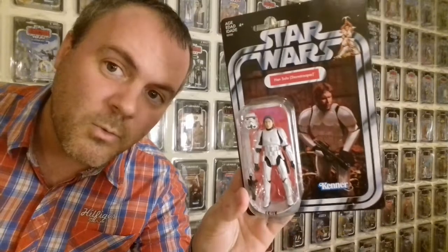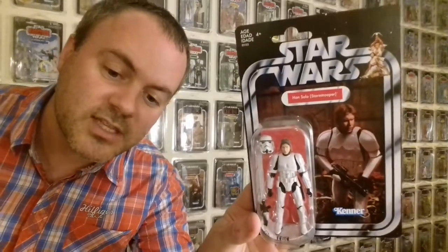I'm going to start. I've got them all in front of me here. No game plan. I'm just going to go with the heart. I'm going to start with the ones that I think were the most ludicrous. The first one was this Han Solo Stormtrooper disguise. What a wasted opportunity that was.